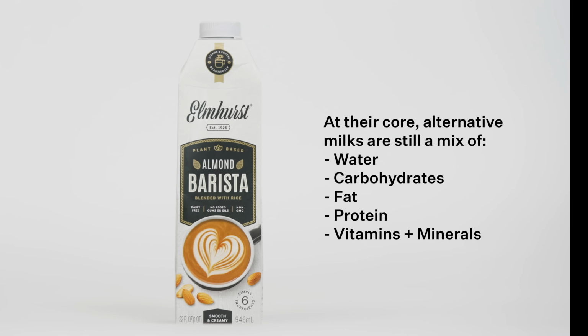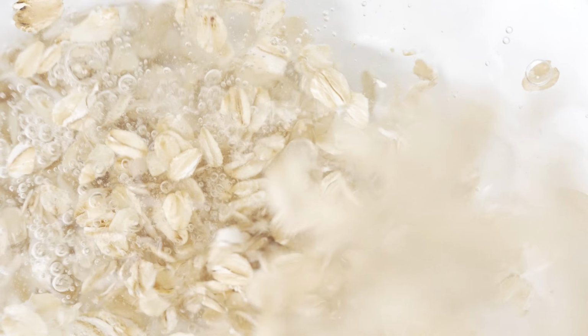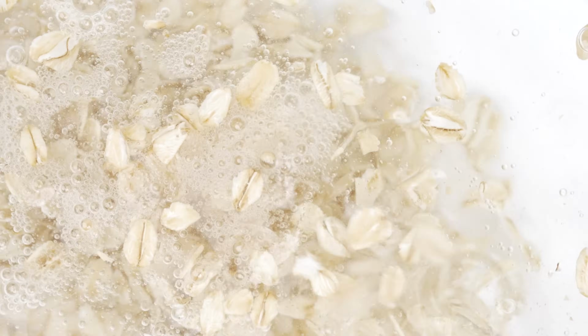Now before I get to tasting, we need to do a quick crash course on how these milks are made. And now that we understand how we end up with so many different options of cow's milk, it makes it really easy to understand what's going on with alternative milk, because we're essentially remixing those same 5 components from earlier, but just sourcing them from different ingredients. First, we need water. This is the base of all milks, regular or alternative.